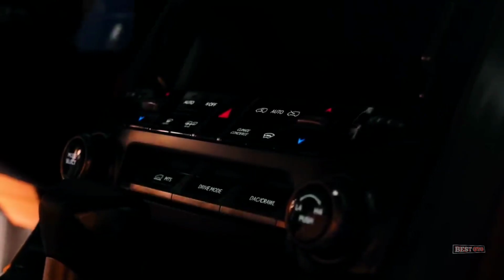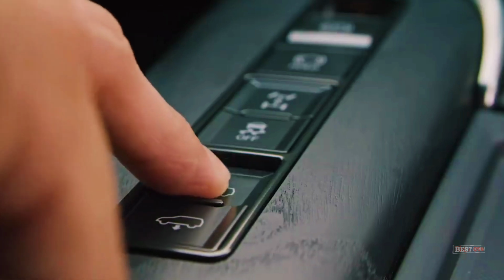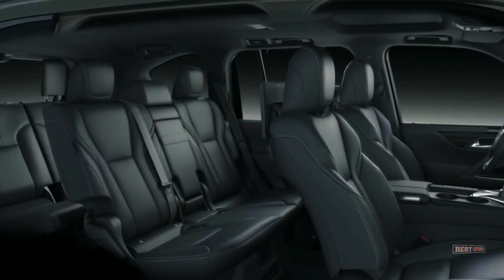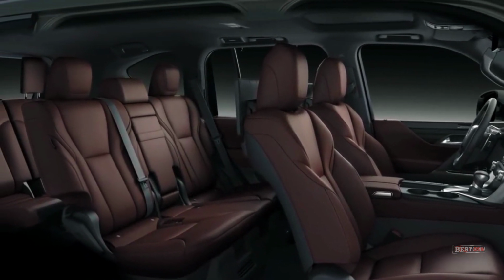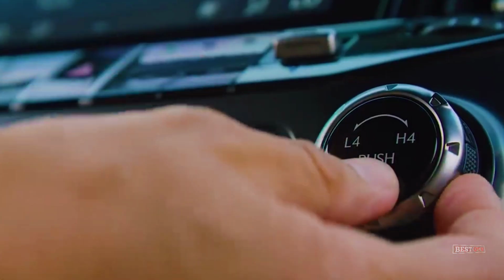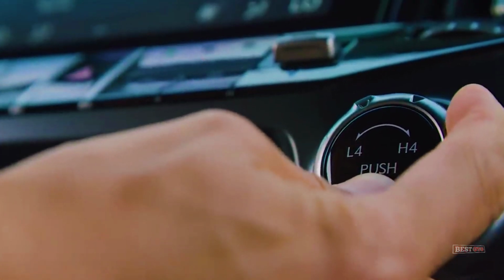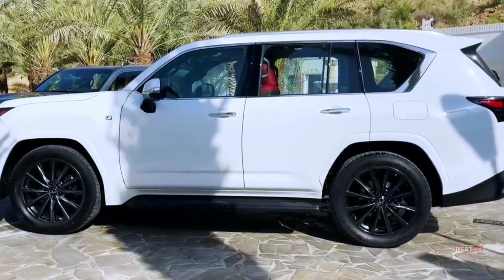In addition to the new and exclusive 22-inch Tempo aluminum alloy wheels and jet black chrome grille frame, the LX 600 F Sport features textured genuine leather for enhanced style and grip. There is a specially designed seat for the F Sport which improves grip against lateral G-forces. The Grade F Sport is exclusively offered as an ultra-white exterior with a circuit red interior.